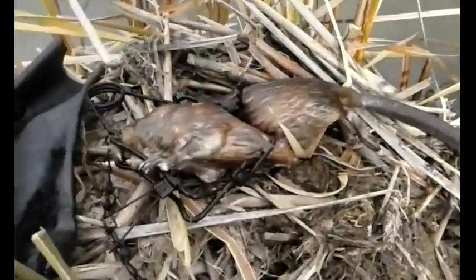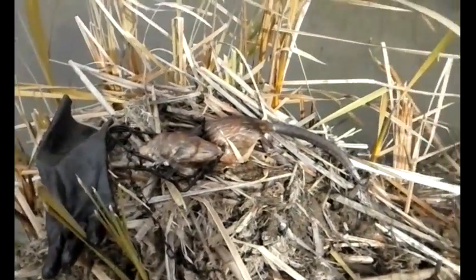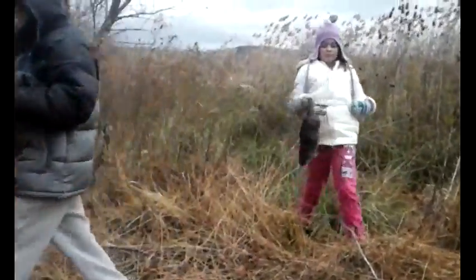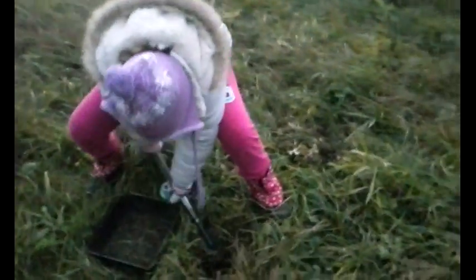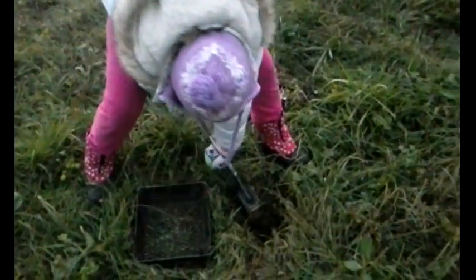That's a dandy. I'm real happy with that. Not huge, but by my standards, pretty darn good. She's a dirt hole digging machine. Of course I got a root. That's all right. Just dig up the loose stuff as much as you can there.